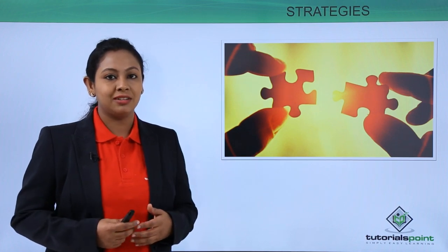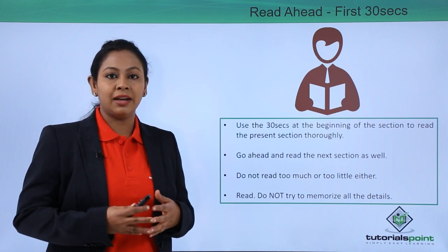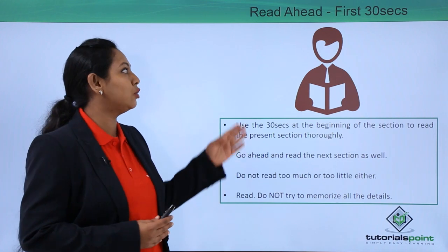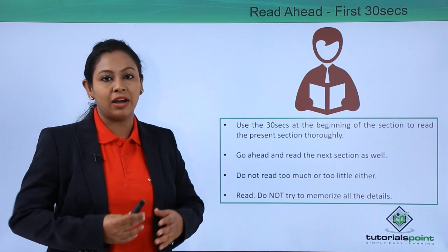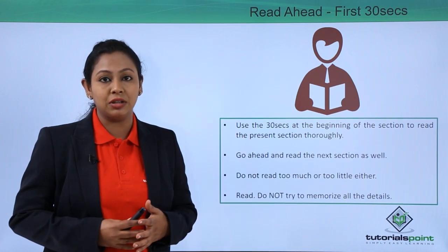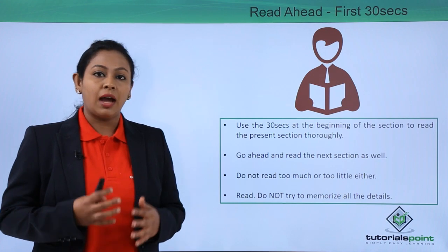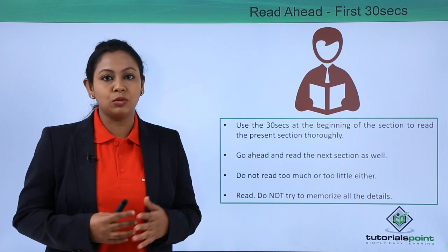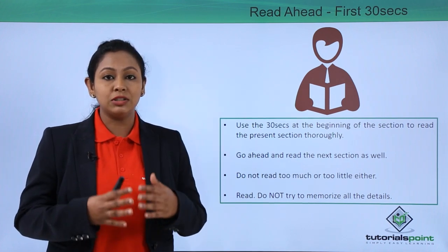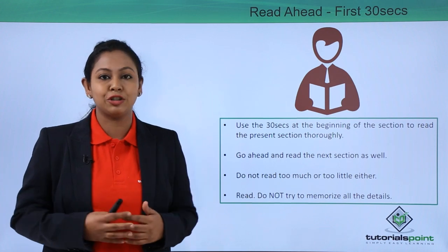So now, let's have a look at the different strategies that you can use to deal with your listening module a little better. First, let's have a look at the read ahead strategy. The read ahead strategy can be used during different time intervals. The first being during the first 30 seconds you have. The first 30 seconds that are given to you at the start of every section is generally used to go through the questions. So, I would suggest you use this time to go through the questions of the present section thoroughly. Once you're done with that, go ahead and read the questions of the next section also.